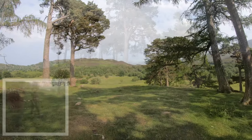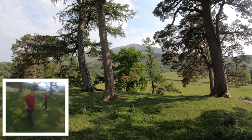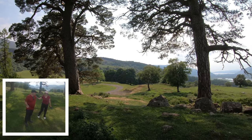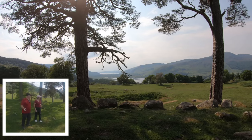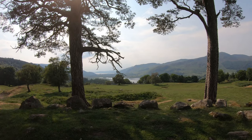Outlander. Yeah, God, look at the farm in the back here. How come you never see that on Outlander? That'll be because you look that way. Over Dunalastair Water and Loch Rannoch. Loch Rannoch.